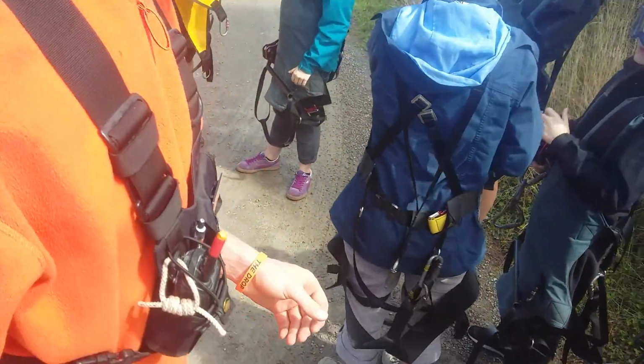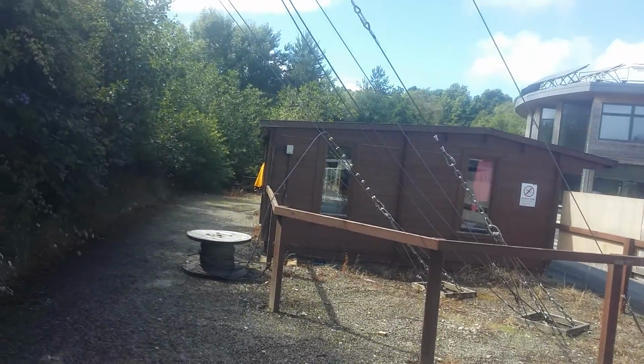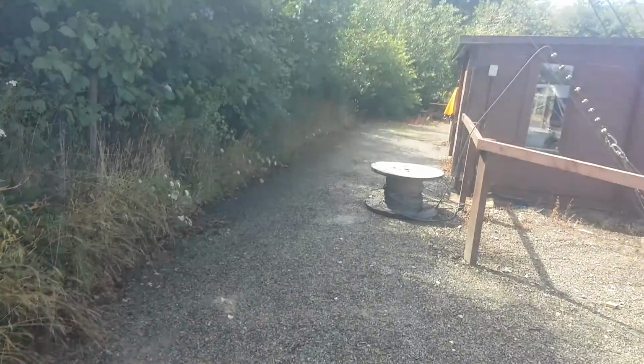Okay, guys, so we're going to walk straight ahead up there. You'll join a little footpath, and you just go all the way to the top, up the stairs, right to the top of the tower. I'm just going to sort your hat out there.